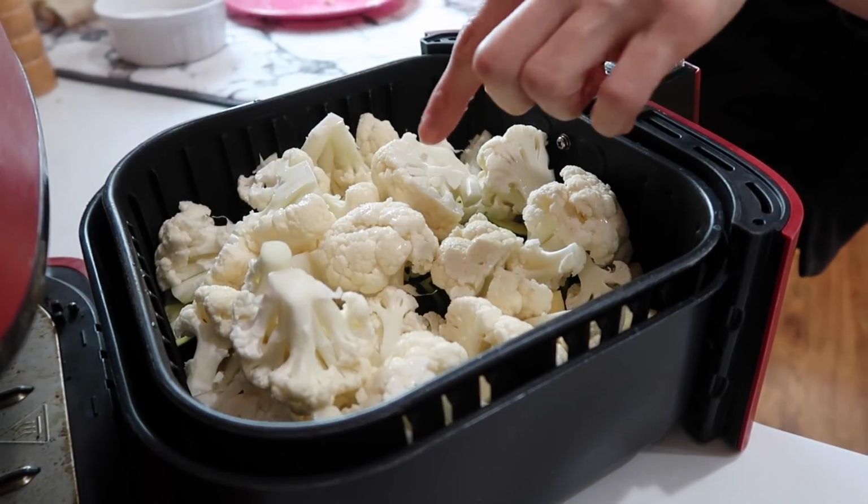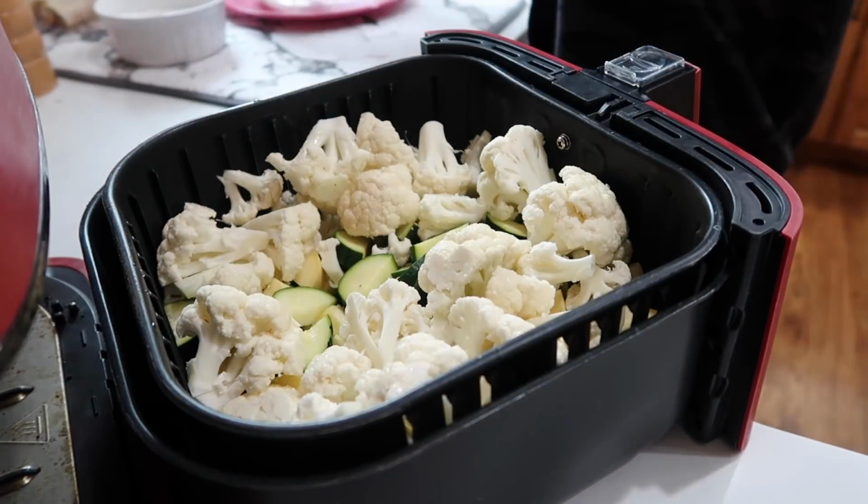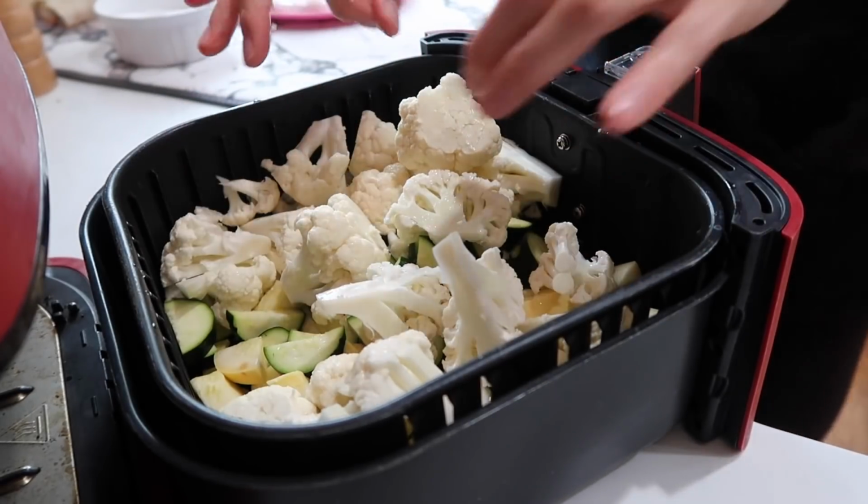Is that too full? It'll be fine. Probably should take some out. It's kind of full. There, that's better.